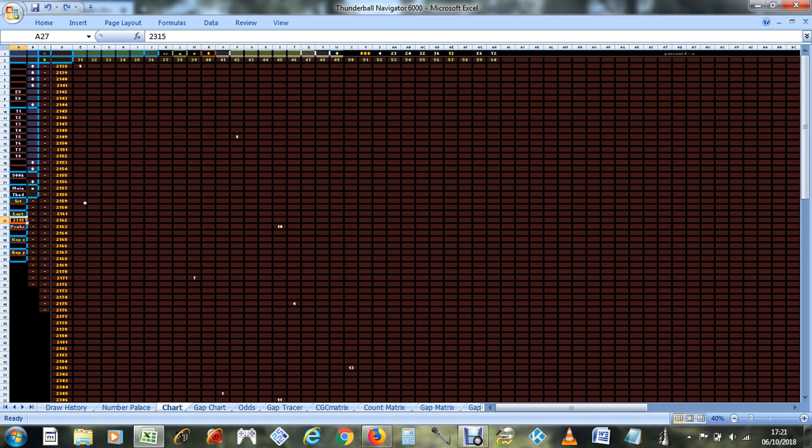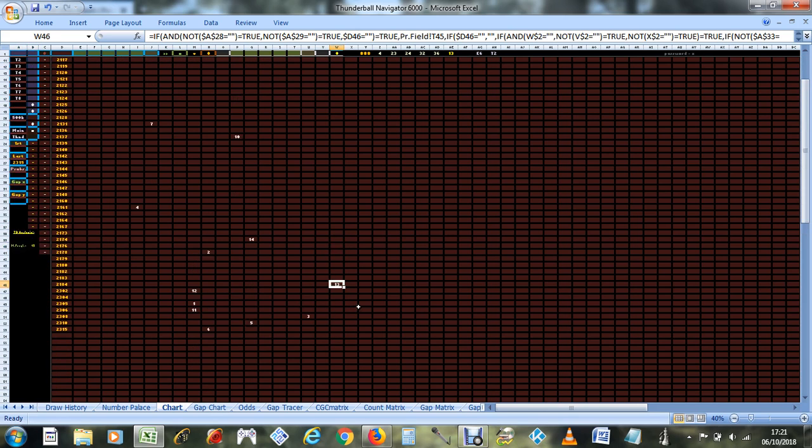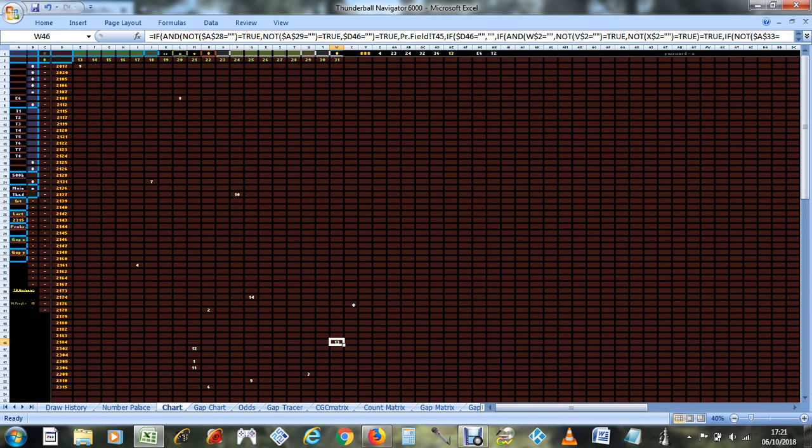But if we narrow it down to just machine 6, and when you look at it that way you can see that Thunderball number 13 was the most frequent, so that's a possible reason why number 13 came out.